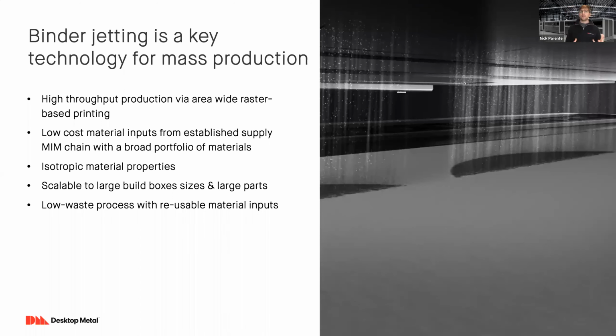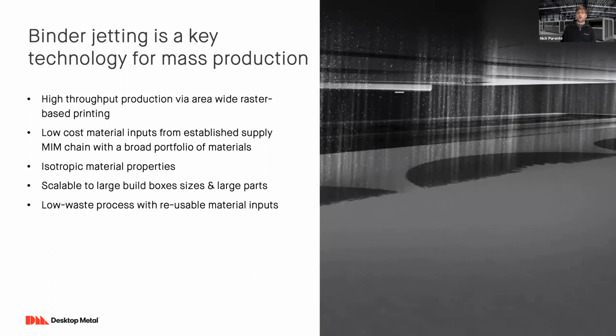Additionally, these material properties are isotropic because we do that final sintering phase. Those parts consolidate down and become pretty much isotropic. And this is very easy to scale out to large build box sizes and large parts with very low waste, because anything that is not actually printed as a part is a recyclable powder. Unlike, again, the laser-based systems, where you're very restricted as far as what can get input into that system to produce a part, binder jetting has a very low waste process, and you can reuse almost all of the materials.